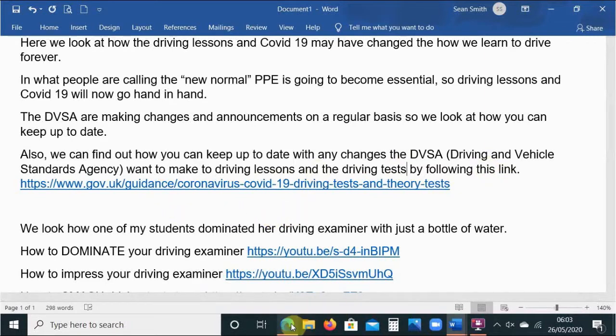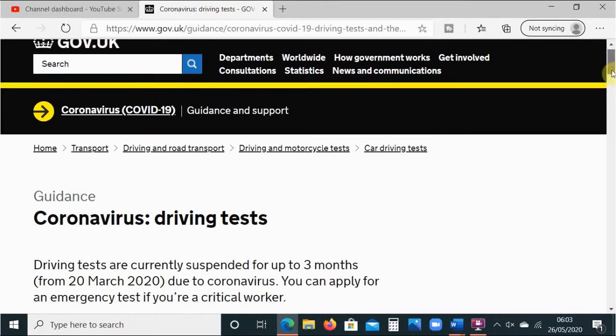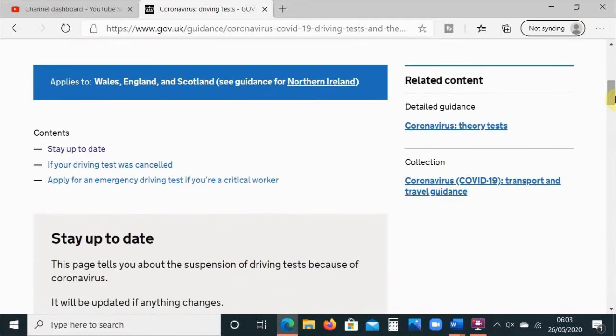So if you click on that link, it brings you to this page. Now this page is a government website. It's a gov.uk, and it's the DVSA section of that. DVSA are a government body. And if we scroll down, we can see it says guidance to coronavirus driving tests. You can say driving tests and driving lessons, it's the same guidance really.